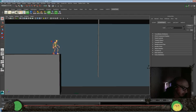So let's go ahead and get playing in here. Let's watch it first and see where we're at. Okay, a couple things really stick out. We need to polish this stuff a lot. I want to hit this pose and hold this pose a little bit more and do a breakdown in between there, and do how he gets from this pose to that pose.